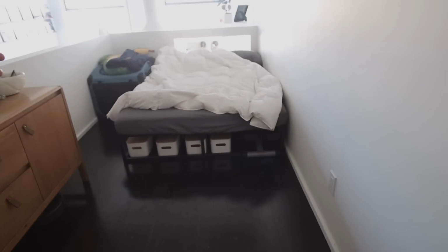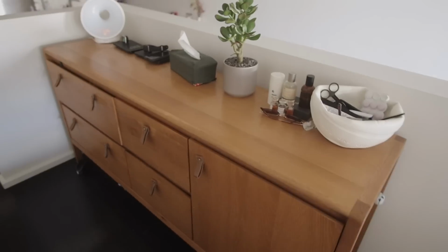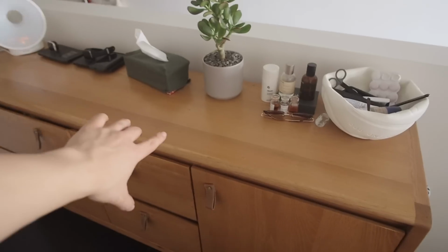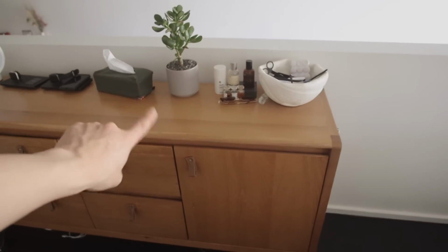And then we got some steps that brings us into the bedroom area. Now this part of the home probably needs a bit more work. The layout isn't really, I don't know what we're looking for. Also, we definitely need to change the bed, so just keep that in mind. This is the Kieran dresser from Article. Absolutely beautiful.